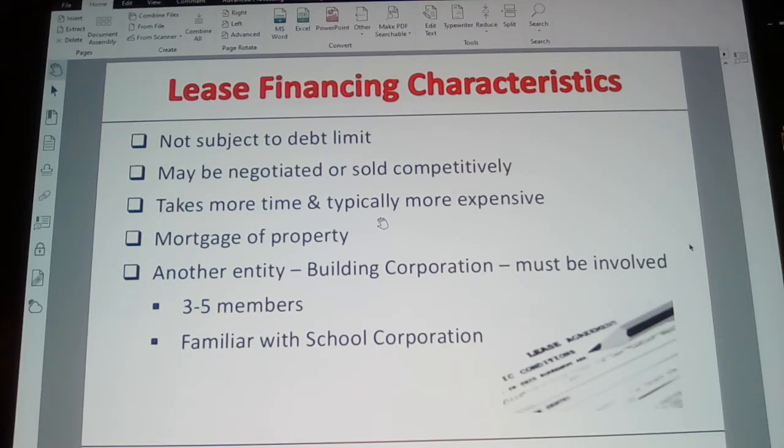They look at everything else in your debt picture, and this is why the S&P bond rating matters, because they look at your finances as a school corporation and say, how solvent and how strong are they, and they rate the bonds, and investors buy the bonds based upon those ratings. So at the end of the day, yes, it is true that there's a mortgage on those buildings, but that's not really what drives the amount that you have available to issue. Really, the amount you have available to issue is what you are legally able to derive out of debt service.